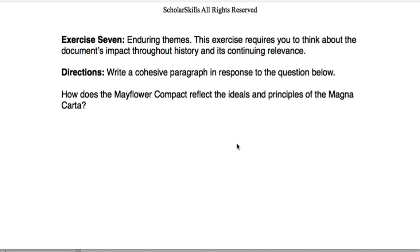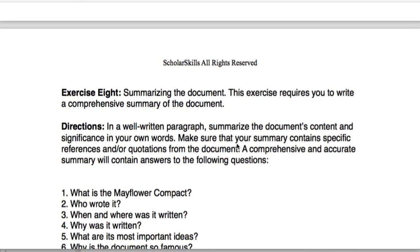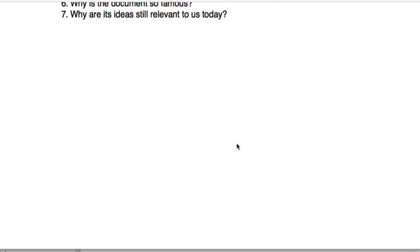Finally, enduring themes, which allows a student to write about the document's relevance, or its connection through history. So this question says, how does the Mayflower Compact reflect the ideals and principles of the Magna Carta? So you see, each document is connected to the other in terms of the ideas and concepts that are repeated in each document. And finally, in the Mayflower exercise, the student gets to summarize the document, taking all that he or she has learned and writing about it in a coherent paragraph or a one-page essay.